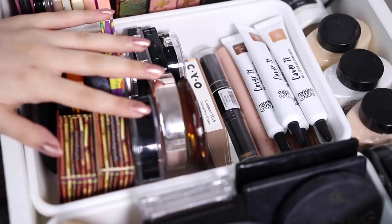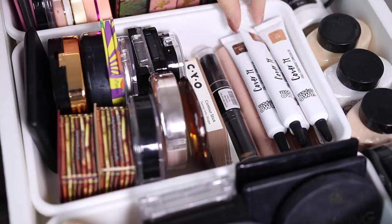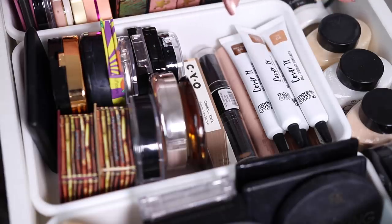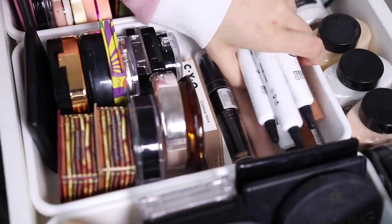So this is my little bronzy section, and I'm just going to start on this end because I've got the liquidy creamy things over here. So these are actually a few of the Model's Own concealers, but I've just got them here because they're in darker shades. So they kind of work for contour if you are good at that kind of thing, which I'm not. So I've got a few of them. I've also got some, what's this?